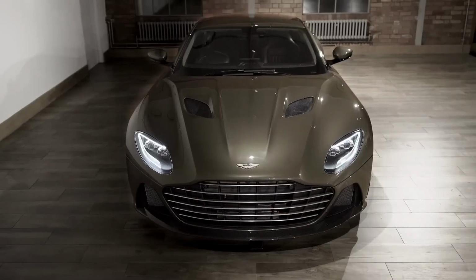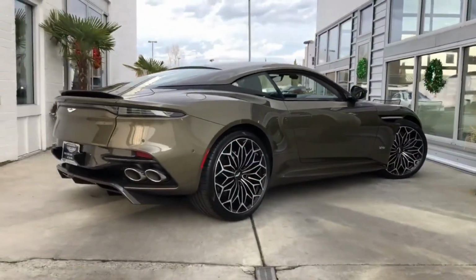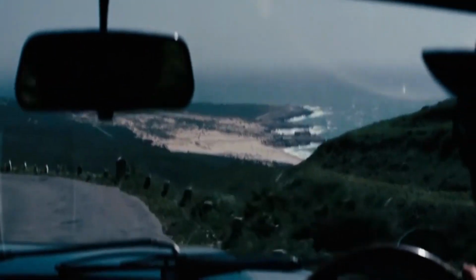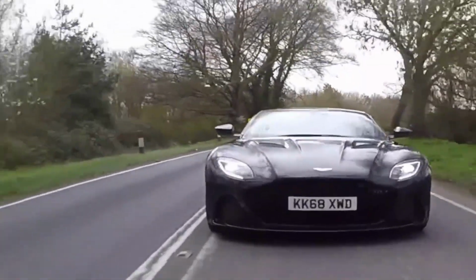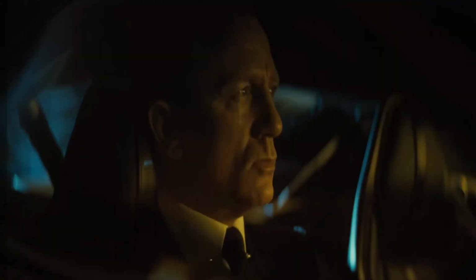Number 6. Aston Martin DBS Superleggera Ohms Edition, 50 units. Number 6 on our list brings us to the Aston Martin DBS Superleggera Ohms Edition, made to commemorate the legendary James Bond film On Her Majesty's Secret Service. Only 50 units were ever produced. This exclusive model combines timeless elegance with modern performance. It's a car fit for a secret agent.